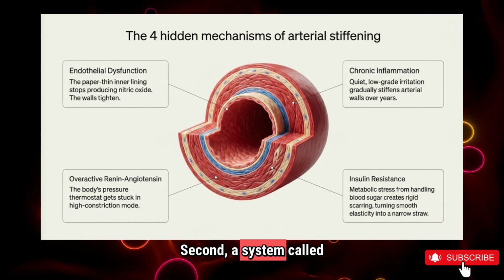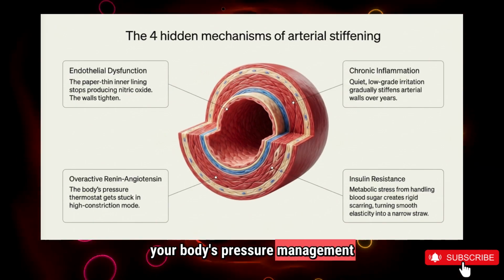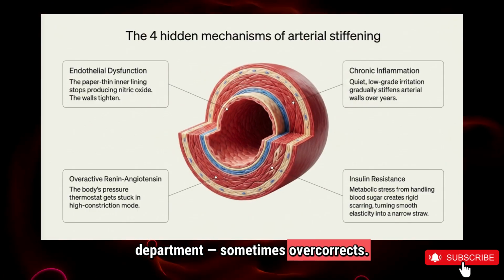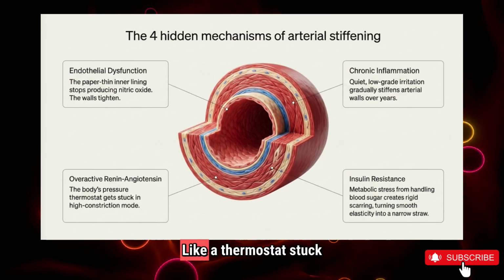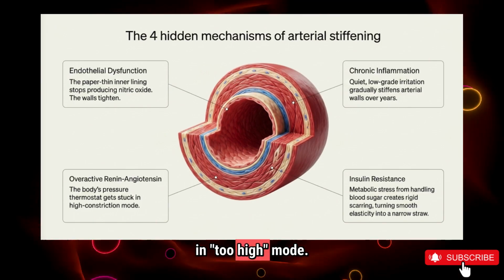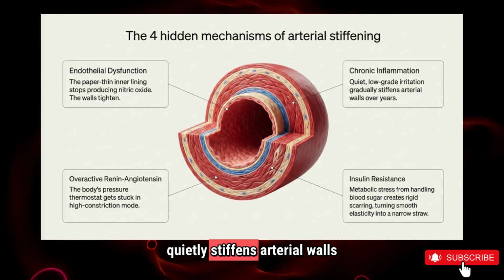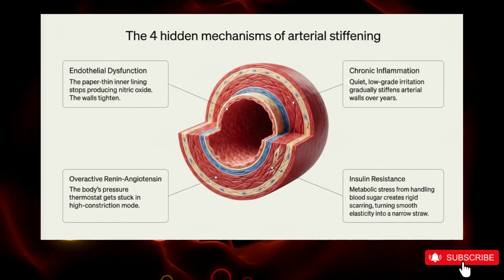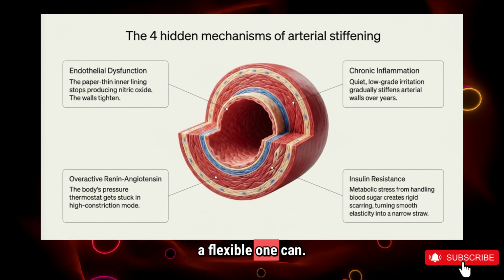Second, a system called the renin-angiotensin system, your body's pressure management department, sometimes overcorrects. It tells your vessels to squeeze when they don't need to, like a thermostat stuck in too high mode. Third, chronic low-grade inflammation quietly stiffens arterial walls over years. A stiff hose can't absorb the force of blood flow the way a flexible one can.